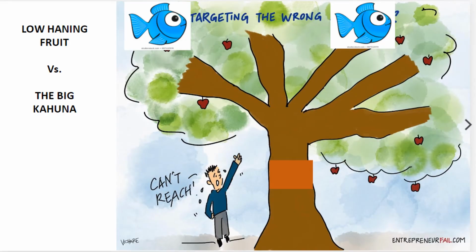And so with behavior change and trying to make decisions, it's really important that you don't swing for the fences when you have the opportunity to get real easy little wins that can create a larger change over time rather than just going for that big one and swinging and missing.